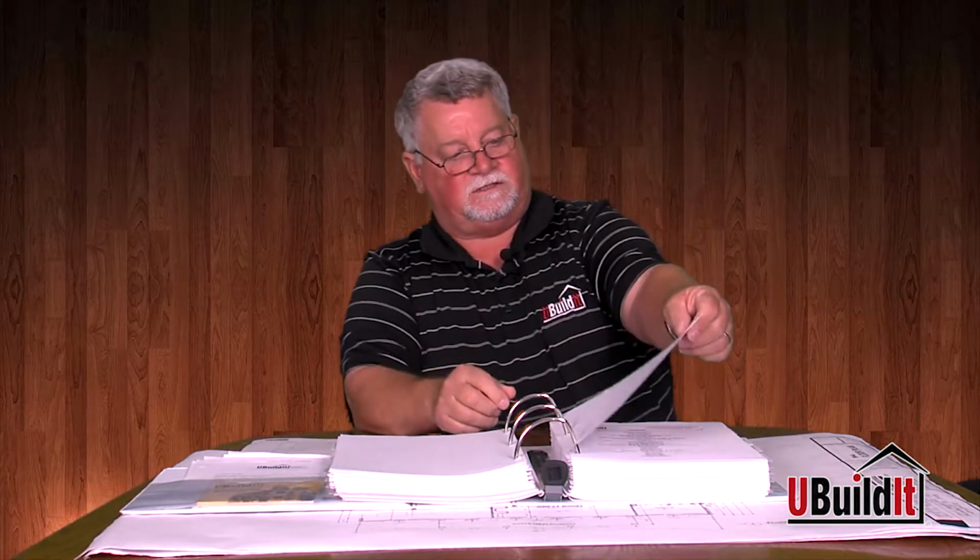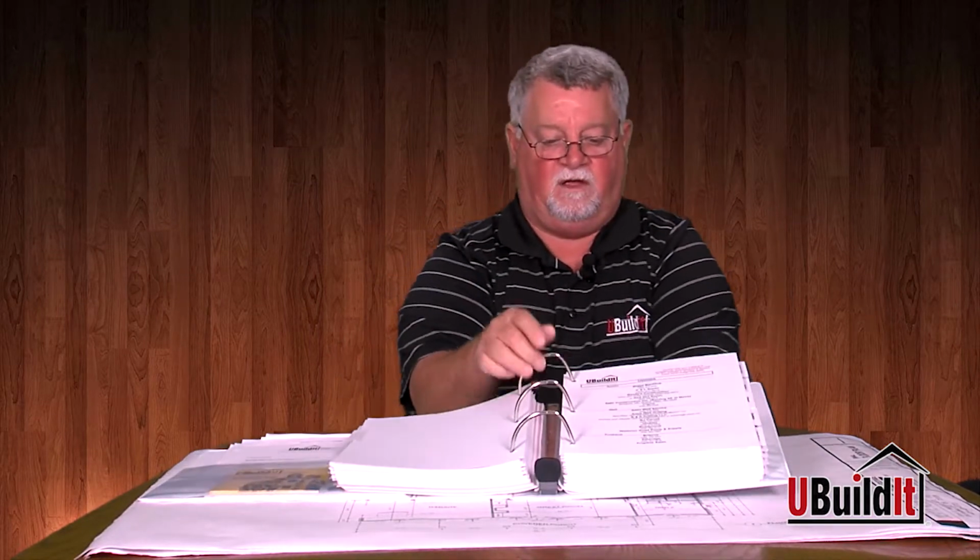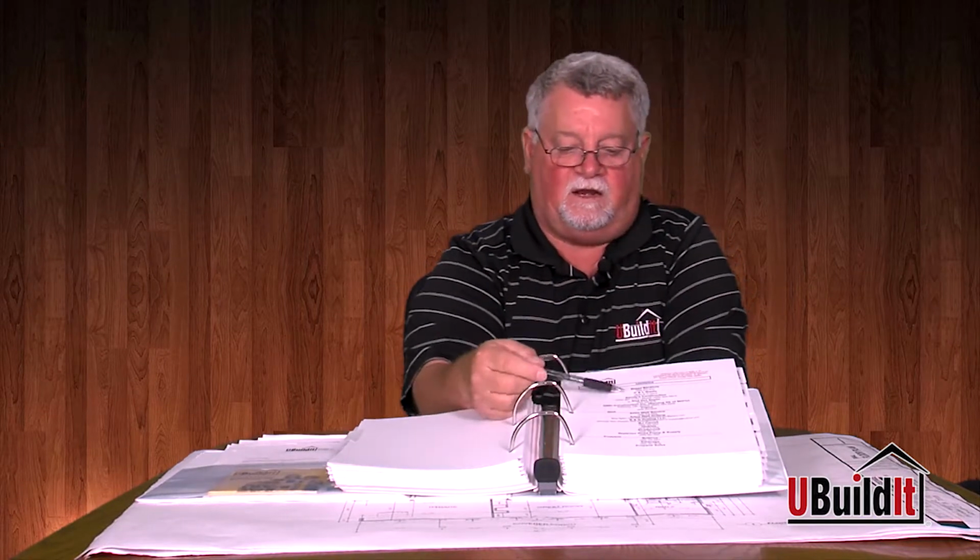Behind that is where all the good stuff is, utilities. Behind utilities is where we have a list of subcontractors that do particular things, like, for instance, septic, well, and propane. That's part of utilities. So we provide them with a contact list of subcontractors that they could use.